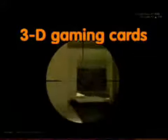When you're buying, look online for the best prices, warranties, and driver support. And beware of third-party card manufacturers that you've never heard of. Always buy from someone you trust. Be an informed buyer, and happy gaming.